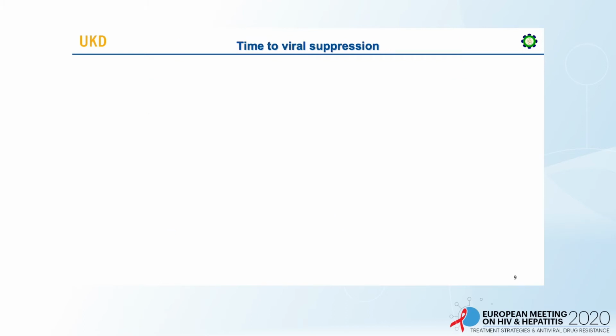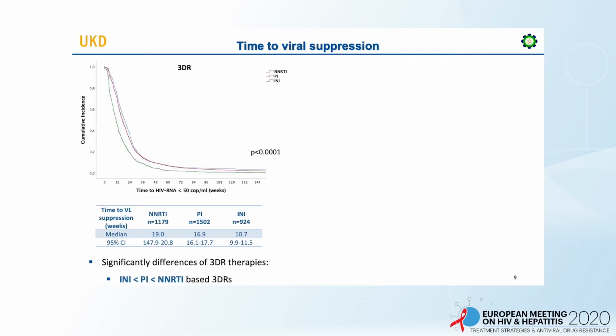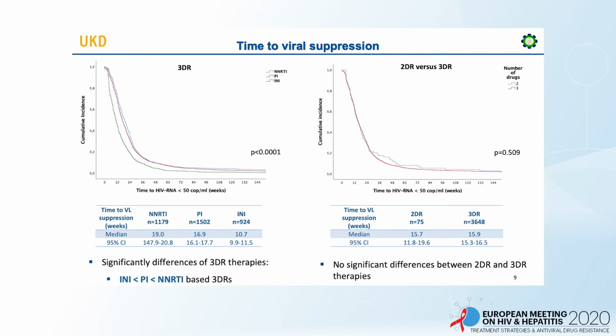We also looked at the differences in time to viral suppression. First, we looked at differences between 3DR therapies, where we found significant differences between different drug classes. Integrase inhibitor-based therapies showed significantly faster decreases in viral load after therapy initiation compared to NNRTI or PI-based therapies, whereas the comparison between the documented 2DR and 3DR therapies presented no significant differences.